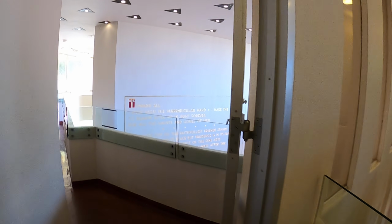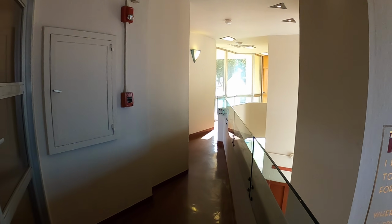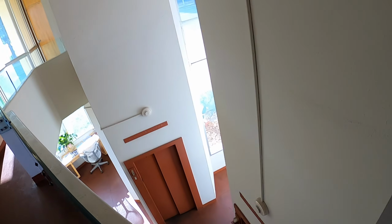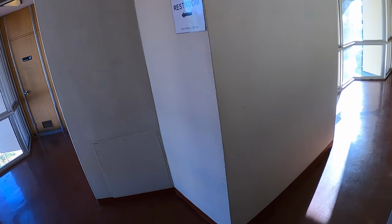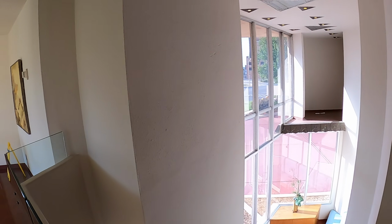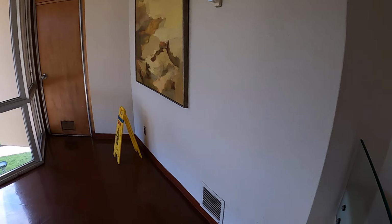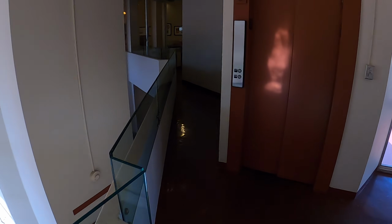It's not nearly as big as it seems from the outside. It's actually kind of small. This is like the reception area. There's the old elevator, some restrooms. It's pretty interesting, all these different geometric kinds of designs going on. It's pretty neat.